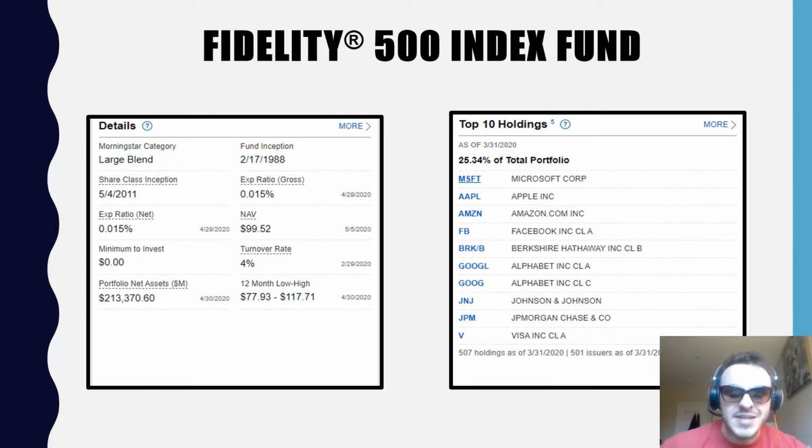What that means is that for every $100 you have invested, you're only paying about 2 cents in management fees a year. That is dirt cheap. That's basically free. Now, when you buy this mutual fund, you're buying a tiny piece of 500 of some of the largest companies in the United States of America, all right?